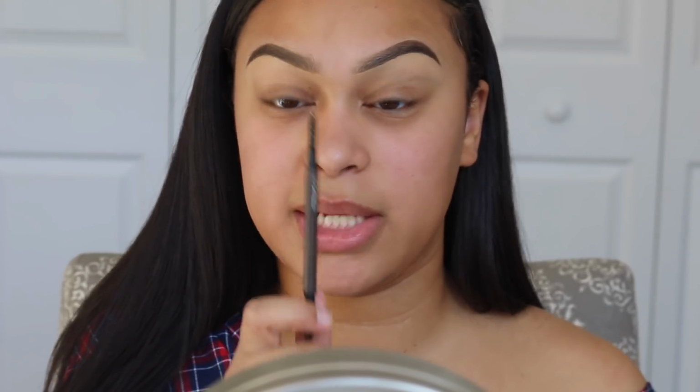Another one of my favorite brow pencils is MAC Spiked Brow Pencil. This is another one that I use consistently every single day. I personally like brow pencils better than pomade now. I used to be a pomade girl, but then in 2018 I discovered brow pencils and I don't use pomade anymore. It takes way too long and I feel like brow pencils are super easy and they're less harsh. So that's the way I like to do my brows.